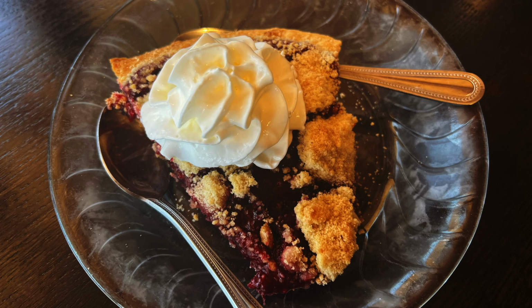And before we tried it, I was kind of poo-pooing the huckleberry pie because everything is huckleberry in Montana, and I've been hearing about huckleberry for about 2 weeks now, and I was getting kind of tired of it.